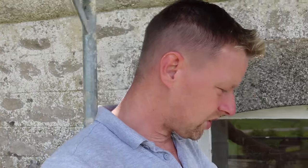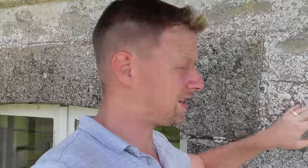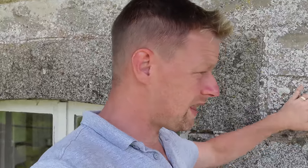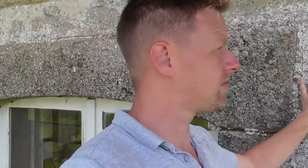So as you can see, you can just see how dirty it really is. This isn't as bad as the other side, but you can just see all of the mold that's grown on. And this is purely just because this is the north side. It doesn't really get any sun. So it gets all the weather, but doesn't get any sun. And it's just a perfect place for it to start growing, really.